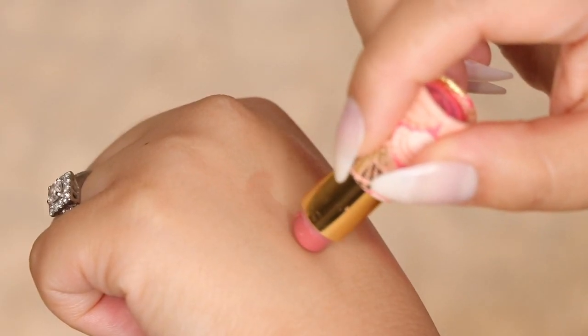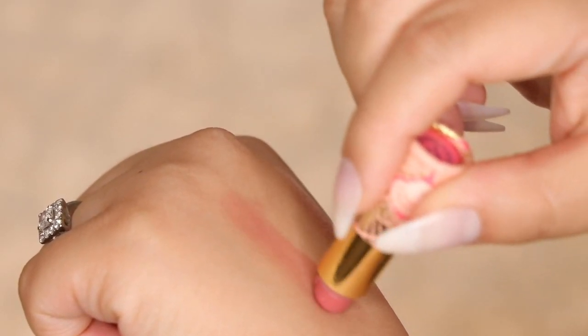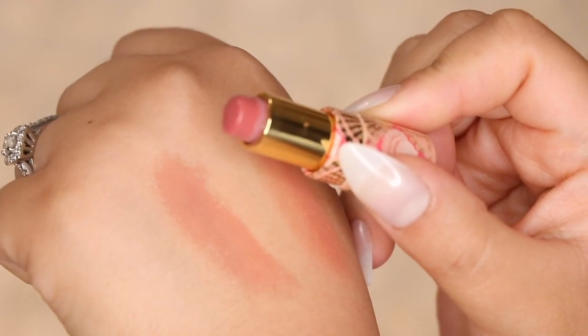I really like that this delivers intense hydration to my lips and just makes them look super juicy, and I like the subtle color that it gives my lips. The only drawback is that it doesn't have SPF like the other one does.